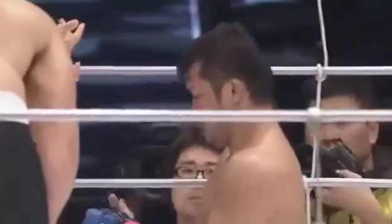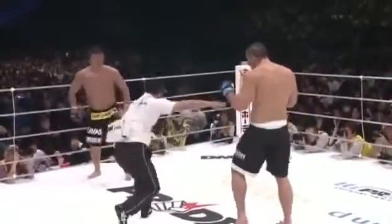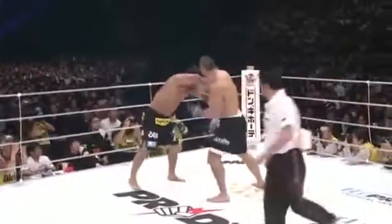I'm kind of waiting to see what happens, because once the guy gets in a position like that, he's supposed to stop. Look how slow Yoshida is to get up. And the corner of Thompson is yelling for this fight to be over. It's like a stall tactic here to catch some of his wind back, huh? Oh, another left by Thompson. Lands it. Yoshida looks like he's in trouble.